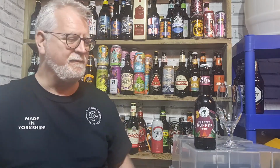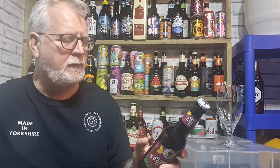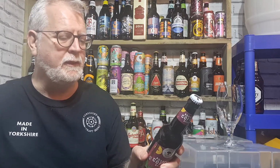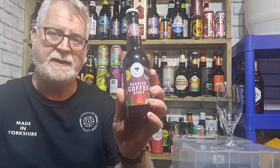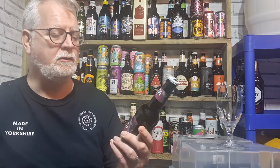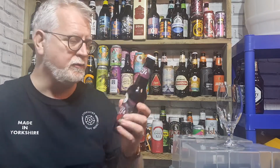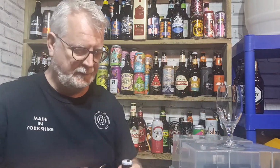Every one of the Thoughtful Foragers I've had have been absolutely cracking beers. They have been great. This one is actually brewed by the Sheffield Brewing Company in Yorkshire, and they call it roasted coffee stout as well. So you can either pick it up from Sheffield Brewing Company or pick this Thoughtful Forager one up. So, shall we?